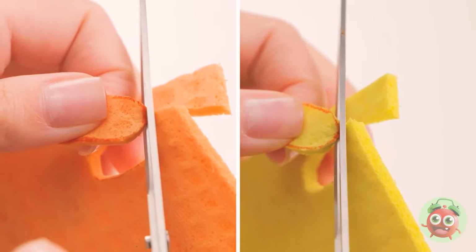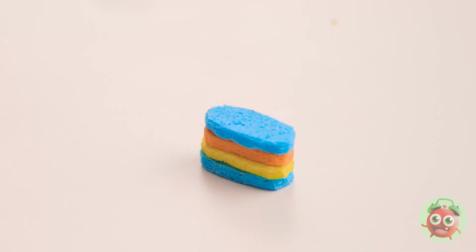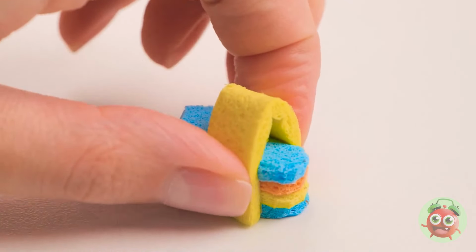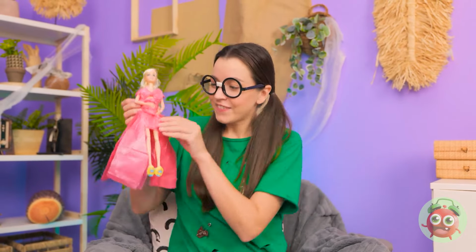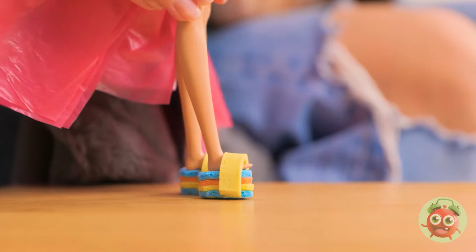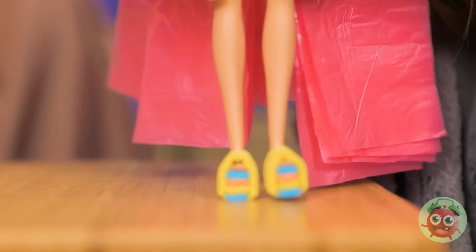I'll do the same with different colored sponges. This'll be so colorful. Now I'll stack them on top of each other. Just like this. I'll glue another piece of foam around it. Okay, try them on. Wow, they're the perfect fit. Let's take them for a test drive. Girl, you are looking good. Stylish and practical. I want a pair for myself.